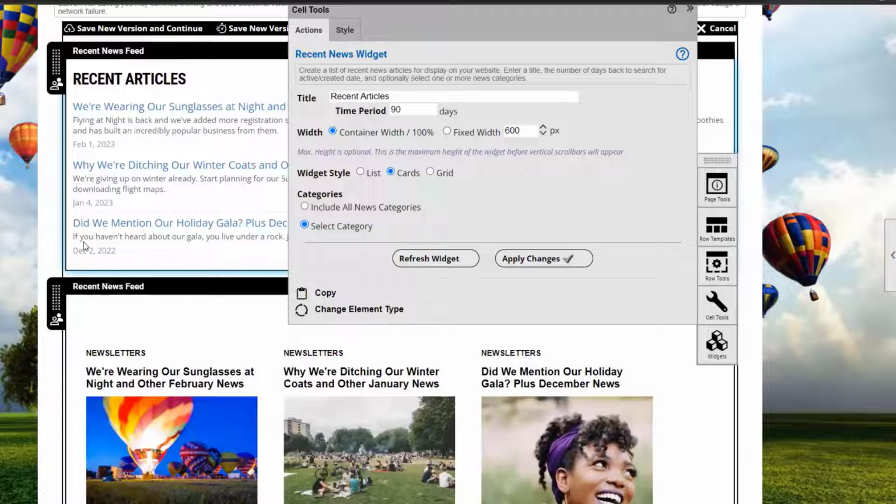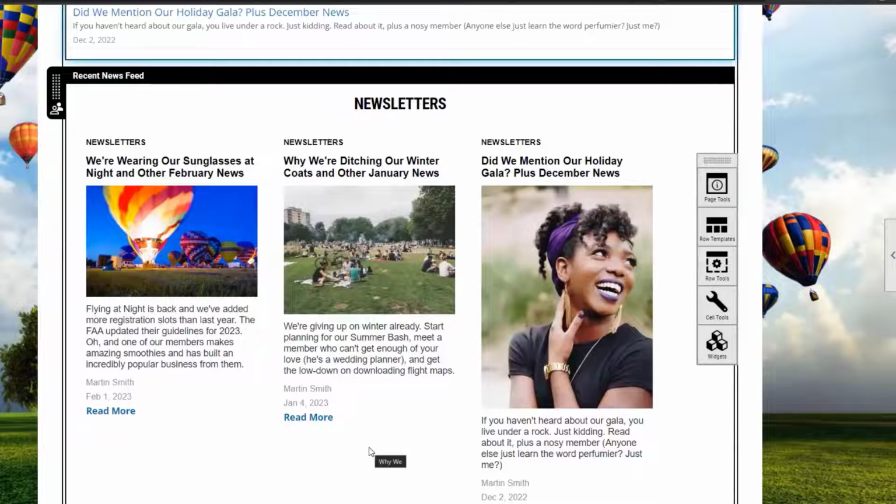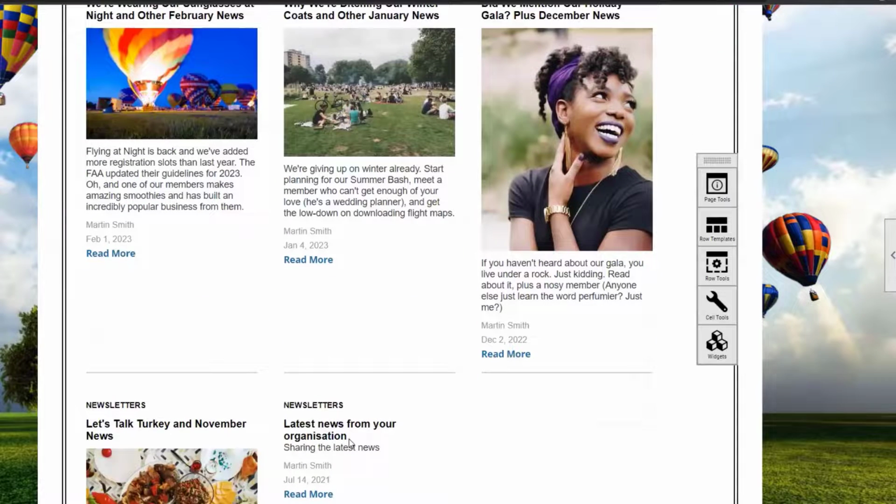However, the recent news articles widget has 3 display options, and we have gone through those options in our deep dive into news and articles in our most recent webinar. So be sure to take a look at that. These additional display options are relatively new. The grid view is what you're looking at within this section, and it's what we've added to our custom page to display all of those news articles.